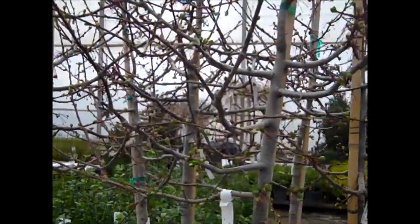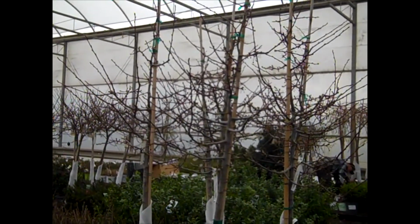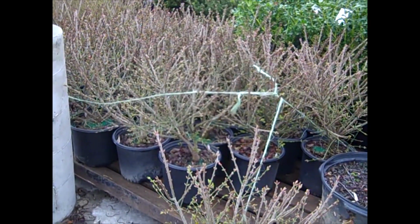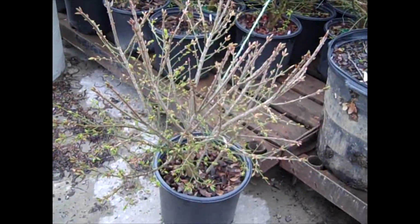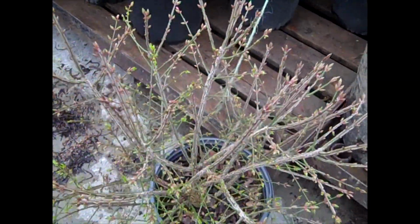So crab apples typically start to bloom in the next week to 10 days, and they're going to provide a lot of color. Those big beautiful 7-gallon burning bush, and here's a sample of our 3s, and wow, these are gorgeous too. Look at the size on that, guys. Nice full plants. You can see here, good value.